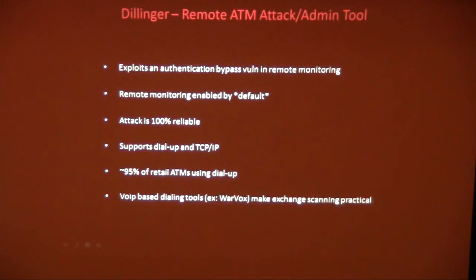Now, you map out all the modems, then simply create a tool which will find those specific ATMs, because of course the ATMs respond in a specific way. They don't say, hey, I'm an ATM, but you know, they have their own proprietary protocol.